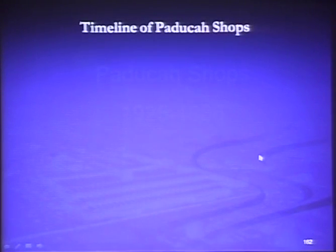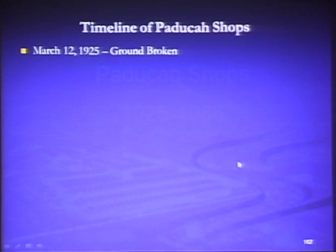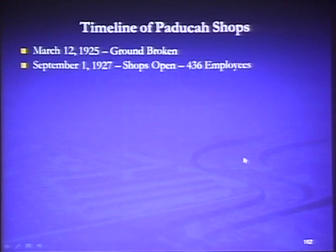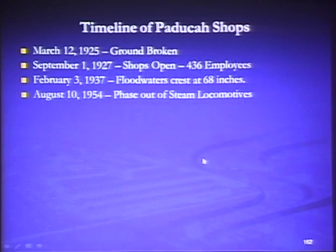The timeline of Paducah Shop: on March 12, 1925, the ground was broken. And September 1st, we went into operation with 436 employees. The floodwaters reached 68 inches. How many of you are taller than 68 inches? Well, maybe you had 2 inches of water over your head, because 68 inches would just about get me, but that's how much water was in there.